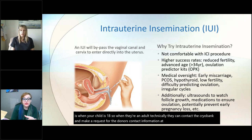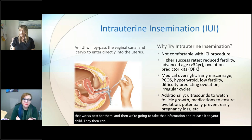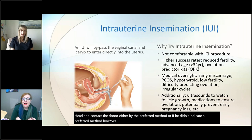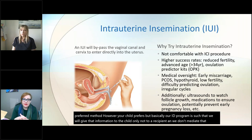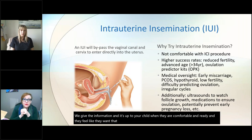At that point, we're going to reach out to the donors, just as a courtesy, to find out if there's a preferred method of contact, one that works best for them, and then we're going to take that information and release it to your child. They can then go ahead and contact the donor either by the preferred method, or if the donor didn't indicate one, however your child prefers. Basically, our ID program is such that we will give that information to the child only, not to a recipient, and we don't mediate that contact. We give the information, and it's up to your child when they're comfortable and ready and feel like they want that connection. And then it's up to the donor to respond.